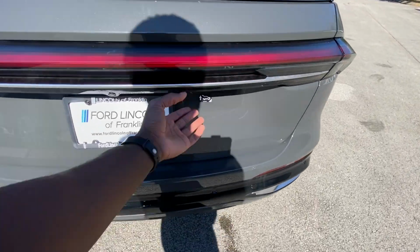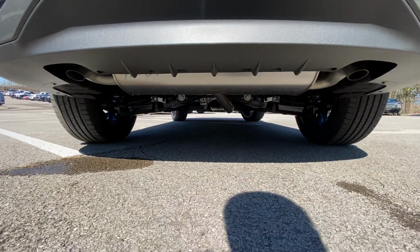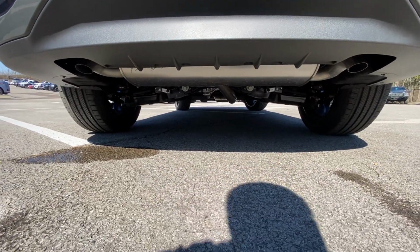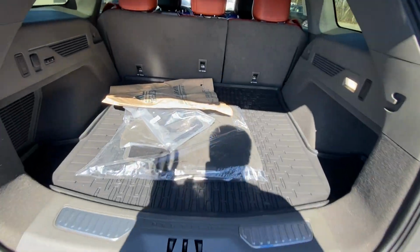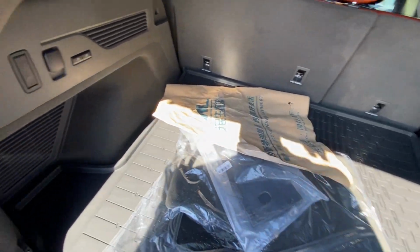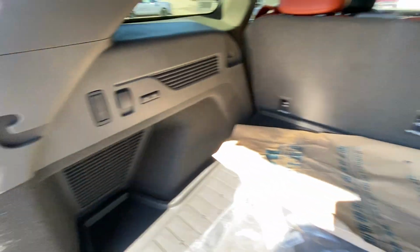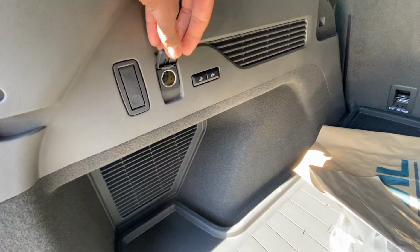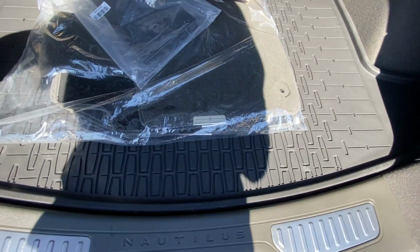I'm gonna go ahead and pop the trunk while that's coming up. There's the exhaust system down there. And tons of space behind the second row. I'm very impressed. And we can also power release either side there. And then 12 volt there. We have hangers on either side. And this does have the all-weather floor mats.